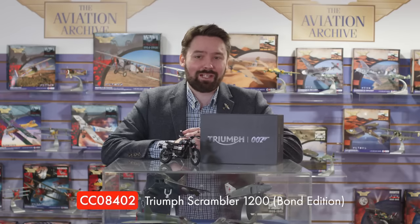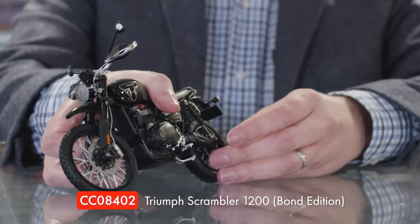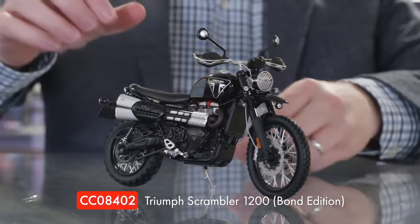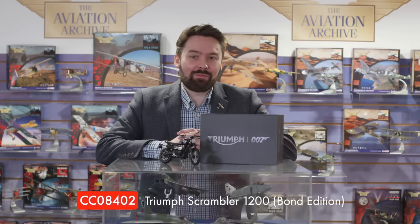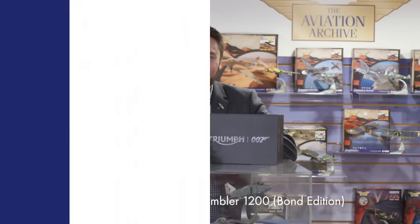This model features substantially different parts from the film version in a street specification, including new tyres, wing mirrors, handlebars, lights and a new exhaust, and, for the purposes of display, it has a working kickstand. Only 120 examples of the Bond Edition were ever produced, and our 1/12 scale version replicates, of course, number 007, which today forms part of the collection at the Triumph Factory Visitor Experience.